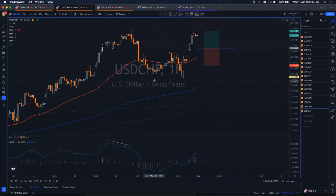So there's lots and lots of things to keep an eye on. Some looking really nice, some looking okay, and some looking not quite so nice. Keep an eye on them all.